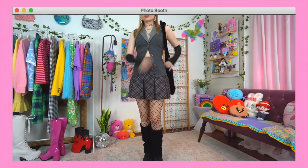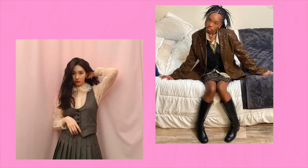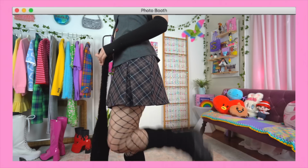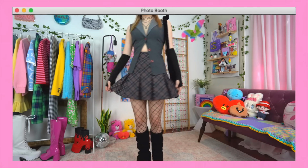You can do that really tacky early 2000s Disney Channel style look. You could go for a 70s influence. You could go for something very studious and preppy. You could go for leather, play into that dynamic, even like a cowgirl sort of aesthetic. I don't know, the options truly are endless when it comes to vests, which is why they continue to be one of my all-time favorite clothing pieces.